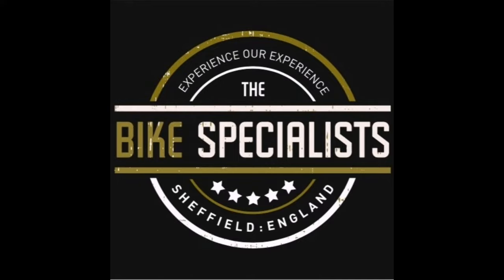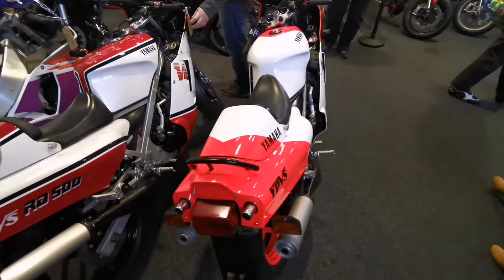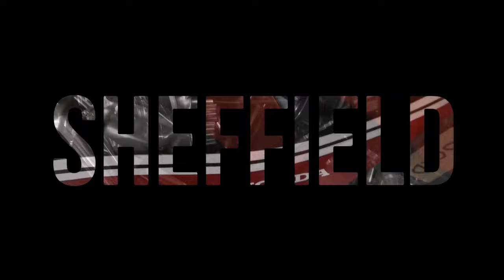1998 Yamaha R1, 1996 YZF 750R, 1985 RD500LC, and a 1987 RD500LC.